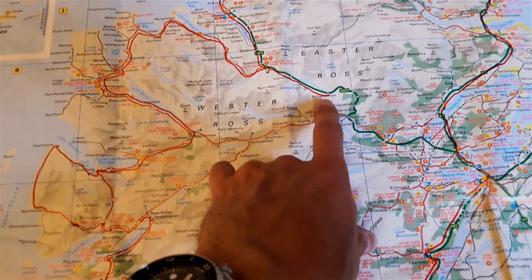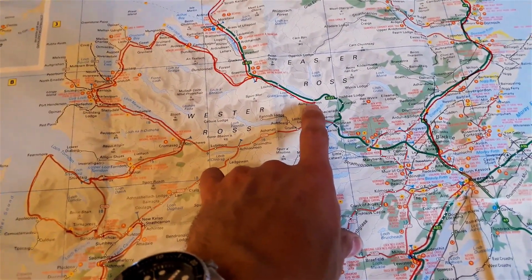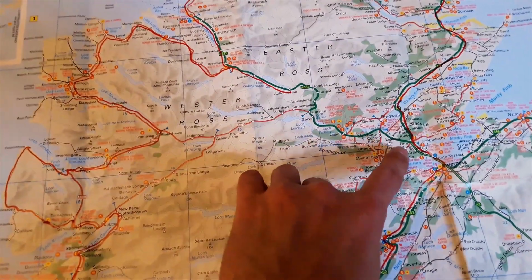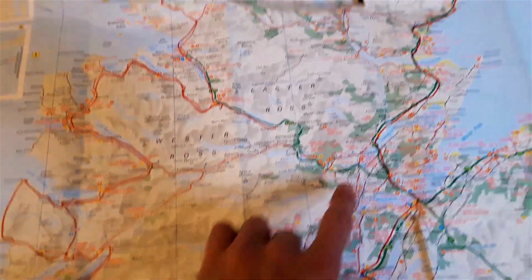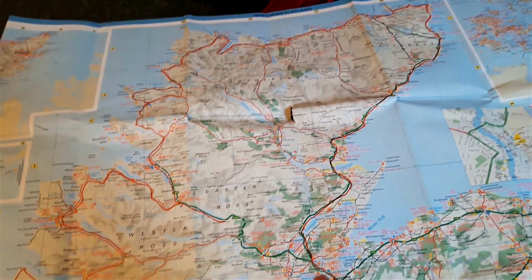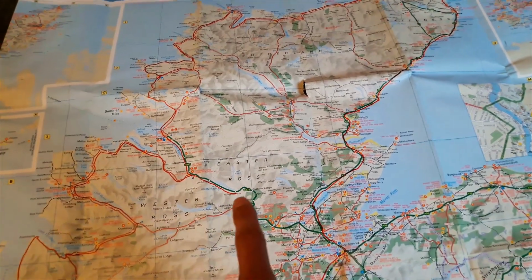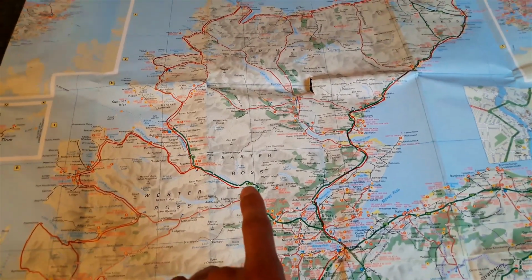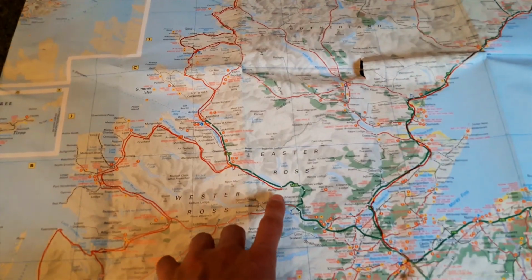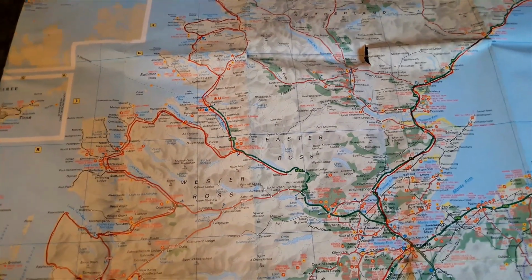If the weather's nice, what I might do, if I get there in time, I'll just run this bit of road here, because we will actually be coming all the way around back down to here at some point anyway, so it'd be nice just to complete this bit of road if I get the opportunity. It's not essential, but yeah, we're going to end up here tomorrow, and should be a good day.